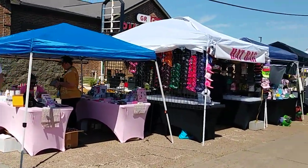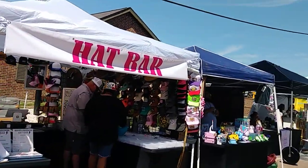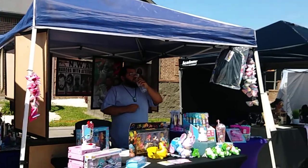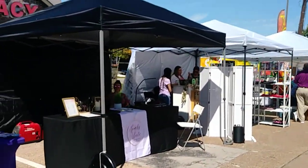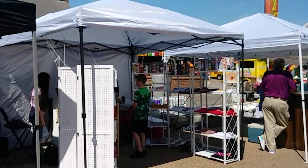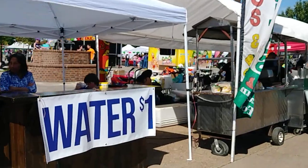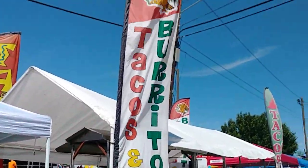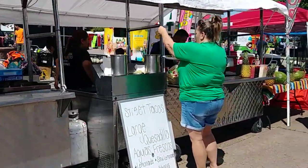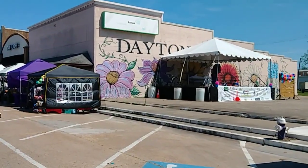Looks like a bunch of vendors setting up. I'm interested in them hats. I just got my YouTube logo stickers in. I want to see if they can do me a hat with my logo. And you can buy water for $1, or you can be like me and bring your own. All right, tacos, burritos. Bandstand over there, but nobody's on it right now.